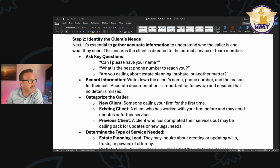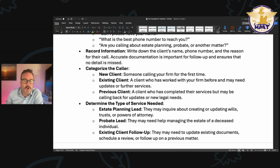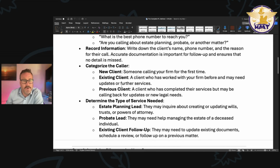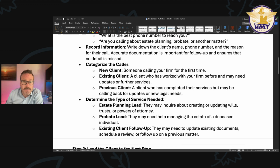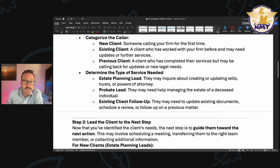Now it's time to identify what type of caller this is. In addition to getting their name and phone number and email, we want to be able to categorize them as soon as possible. Is this a new client, someone calling for the first time, an existing client, someone you worked for, a previous client? It could also be a current client, someone in the middle of something. Determine the type of service needed. Are they looking for estate planning, probate?